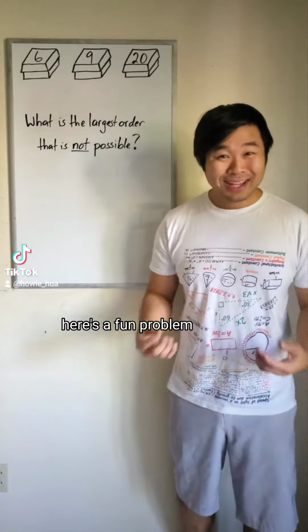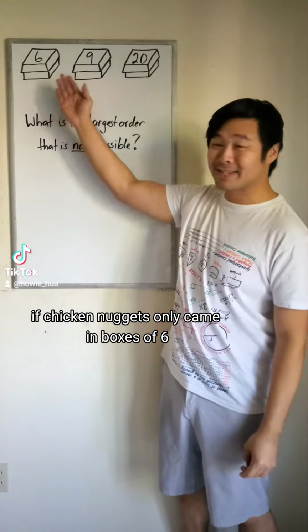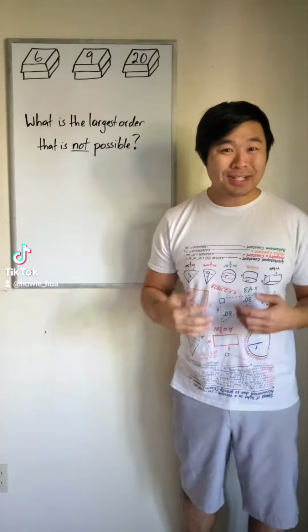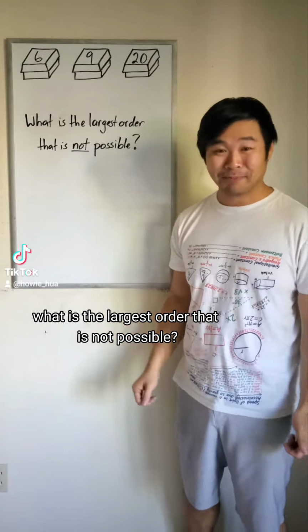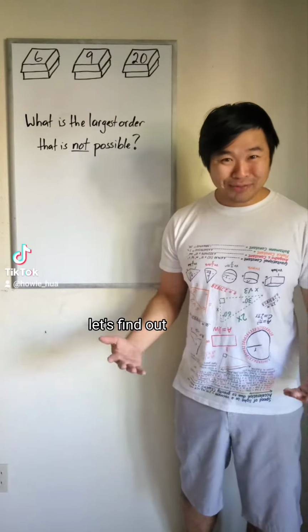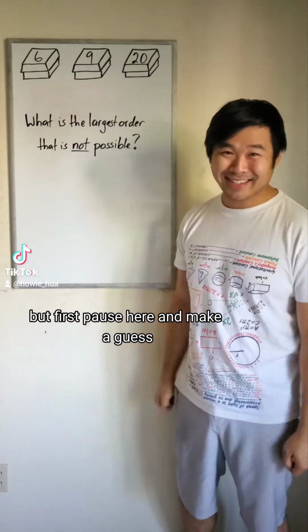Here's a fun problem. If chicken nuggets only came in boxes of 6, 9, and 20, and you can buy as many of these boxes as you want, what is the largest order that is not possible? Is it in the thousands? Is it in the millions? Let's find out, but first, pause here and make a guess.